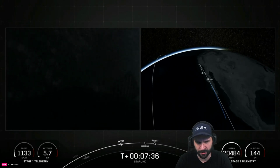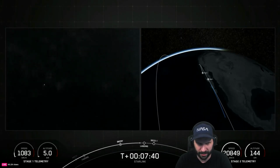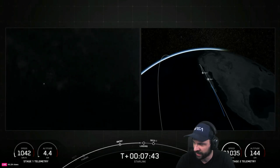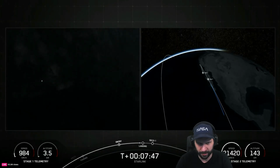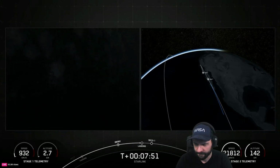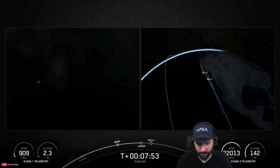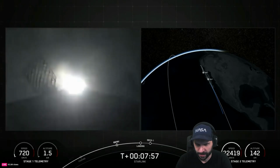It's a good signal. The telemetry is taking a second to update here, but we do have a good live shot here. You can see the drone ship under the left grid fin, that light right there. A little bit cloudy out on the Pacific tonight. Stage one, landing burn. Landing burn on stage one has begun. Good light on the engine.